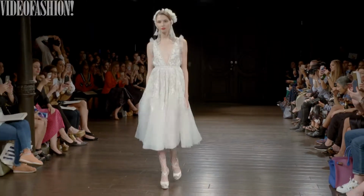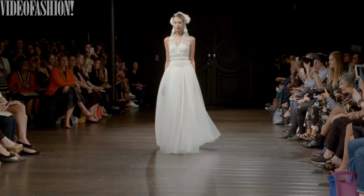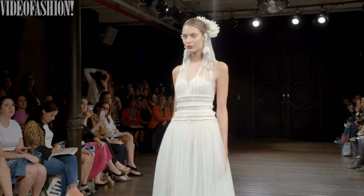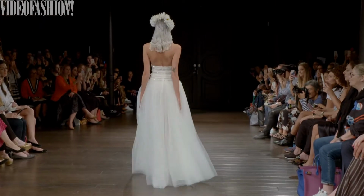I just finished designing my ready-to-wear, which was all based on ballet. And so I've kept things light. So the idea is, how do you create textures, embroideries, but that are light? So there's a lot of lightness to these clothes.